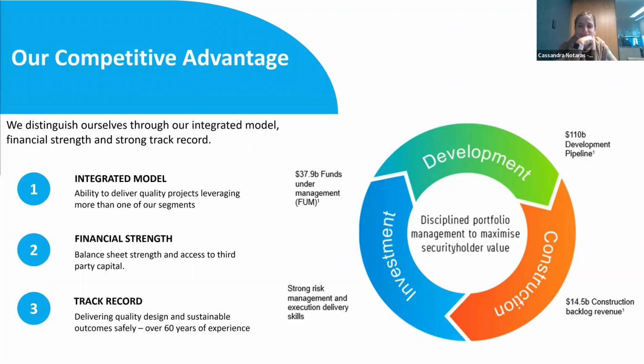So broadly, I guess we name ourselves a property developer, but we run what we call an integrated model. So we have within our business 3 arms: a development business, a construction business, and an investments business. And we function globally across the world, across a number of major cities, operating under those three banners of businesses broadly.